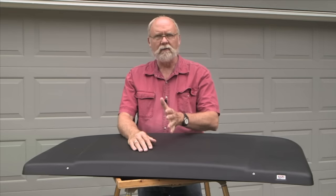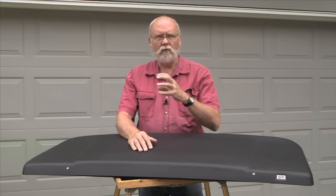If there's one thing most RVs are not known for, it's aerodynamics. I mean, let's face it. When you tow a trailer, whether it's a fifth wheel or a travel trailer, you're pulling a brick down the road. And that flat front profile, even if it's angled a little bit, represents an awful lot of wind drag.